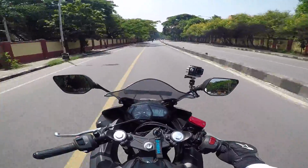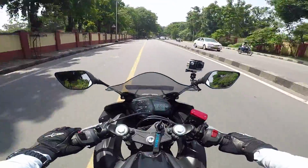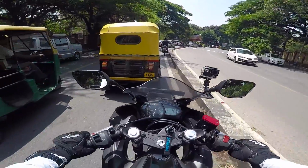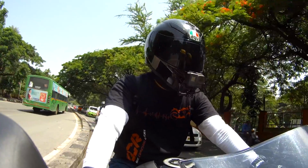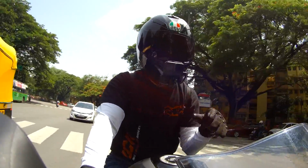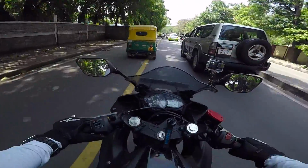But I'll tell you, it could climb to 170 km per hour and it could even cross the Duke 390 over a long run. But never try to do that because we don't have that many safe roads to do these kinds of long runs. So cruising on the highways, you might munch the same amount of kilometers on both these motorcycles, but you will be comfortable on this motorcycle. On the Duke and the RC, you'll be much faster, but you tend to take breaks much more often.